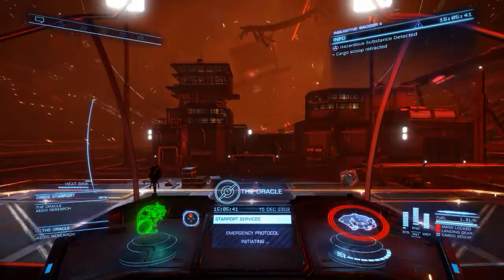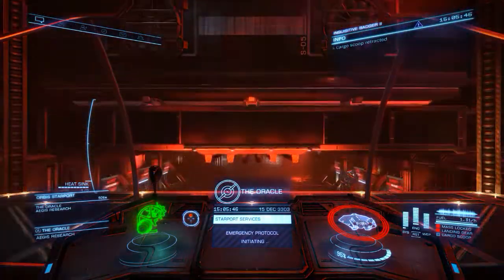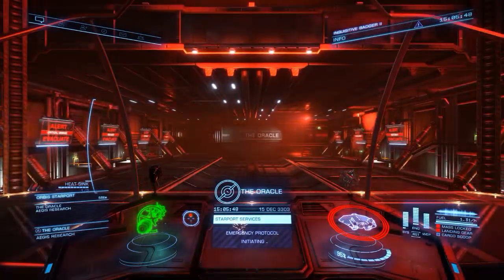Hazardous substance detected. Landing successful. We'd urge you to go to the nearest evacuation terminal to help with the rescue effort, Commander.